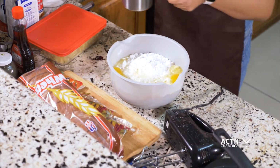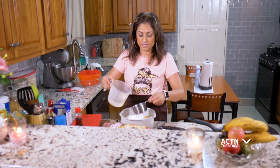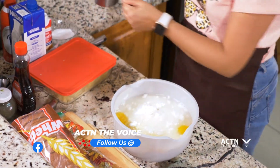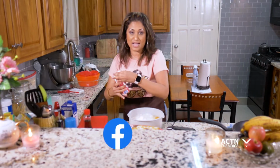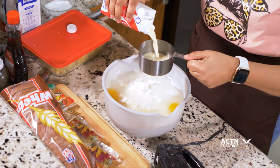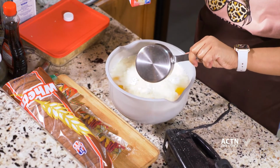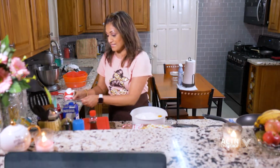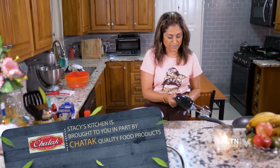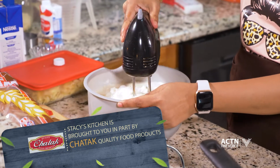I'm going to add 2 cups of water to this. So we're going to start with 2 cups of water. And also I'm going to add 1 cup of milk. So this is my take on peanut butter and jelly pancakes. Kids love these things. All right, so I'm gonna just come in here with my mixer. I'm gonna start mixing.